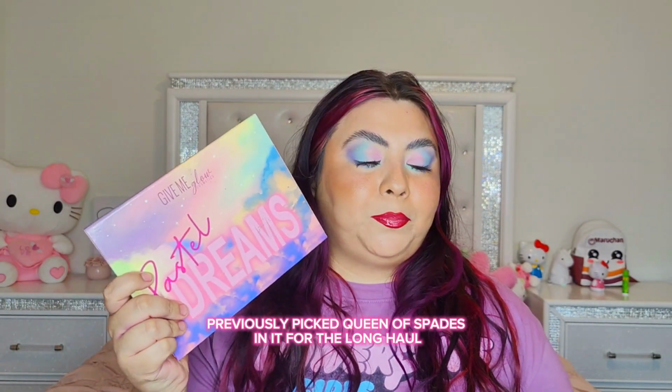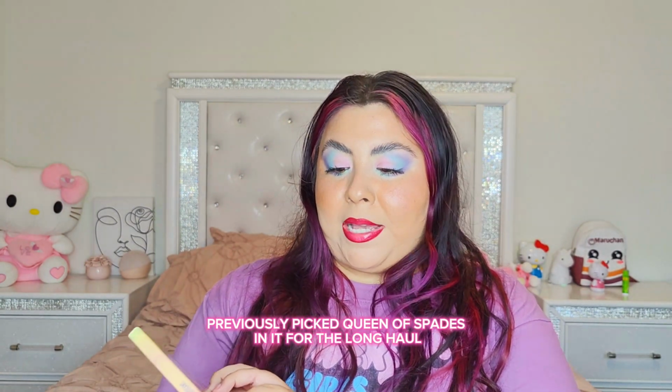In it for the long haul, I picked the Give Me Glow palette, Pastel Dreams. This is what it looks like. I have been using it a lot, even in the short amount of time.